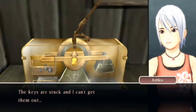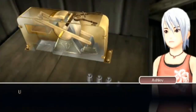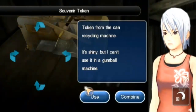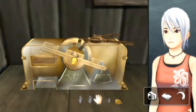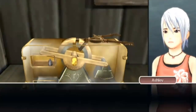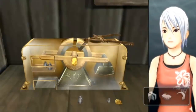They're not stuck. They are not stuck. You are full of the bullshits. Okay, good. You've finally put the weights with the others, so now we can use a souvenir token. Holy shit. I knew that was involved in this puzzle somehow. I was just getting a bit ahead of myself. Which I suppose is karma for being so far ahead of myself in the previous episode with the medicine, for remembering which water is the right water. So there we go. I was right after all.